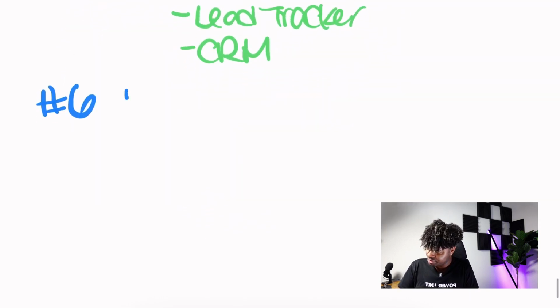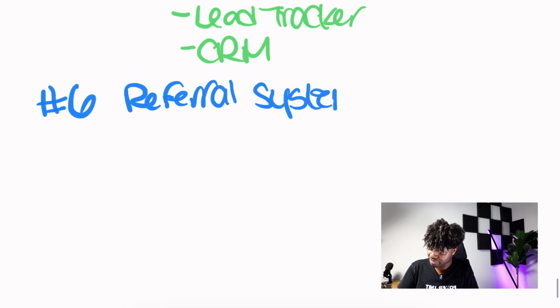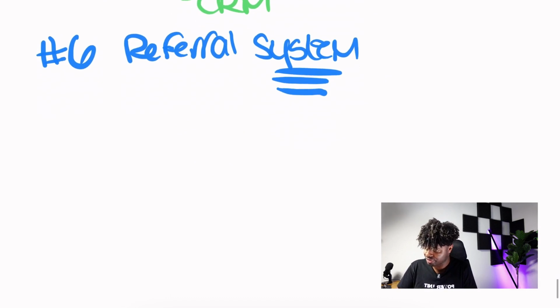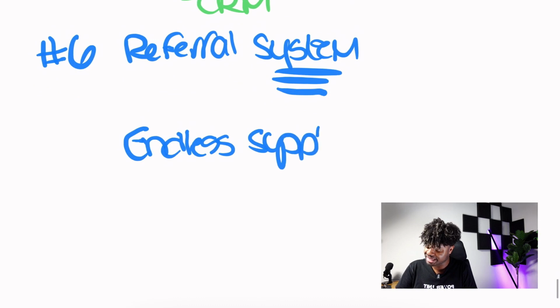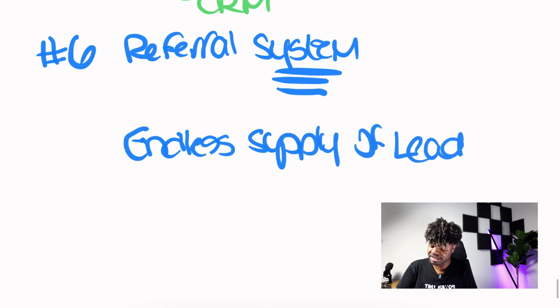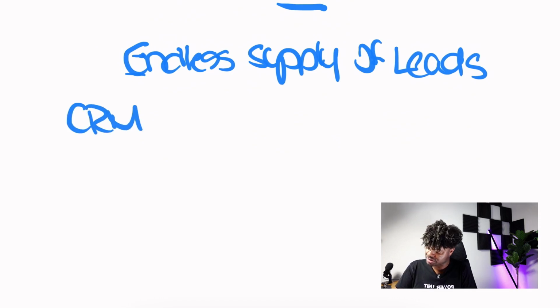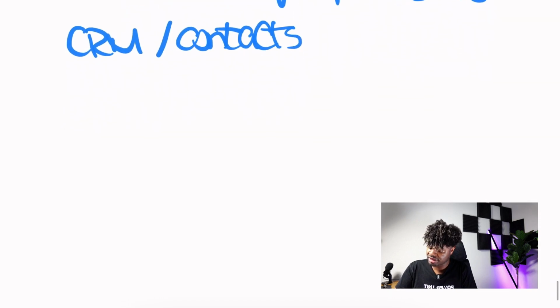The last pillar is the referral system. Notice I said system, not just a referral partner. A referral system is going to give you an endless supply of leads. And we create a referral system out of a few different things. For one, it starts with your CRM or your contacts, making them categorized, making sure you know who everyone is.